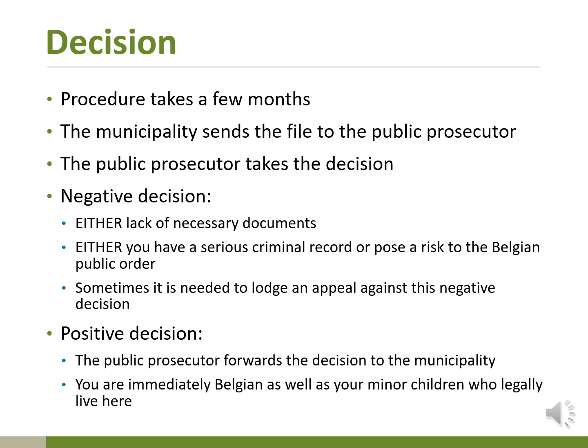Once you have a positive decision, that means you're immediately considered a Belgian, you and all your minor children. If you have children under 18, they will all instantly also be Belgian because they follow you once you have your own Belgian nationality.